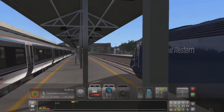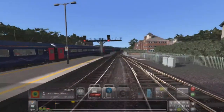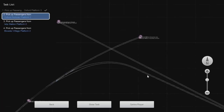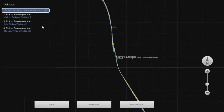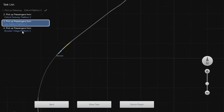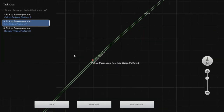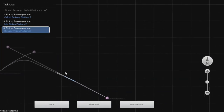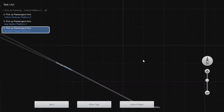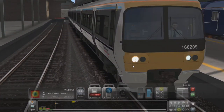Oh, I like that. That was cool. But yeah, we're heading up to Bicester, so we're here at the moment, Oxford, and we're going to be going up to Oxford Parkway, then Islip, and then up to Bicester Village, which is all the way up here. I think this is the Chiltern main line here, so we're joining out of that, hence why we're doing a Chiltern Railways service.